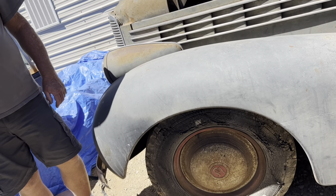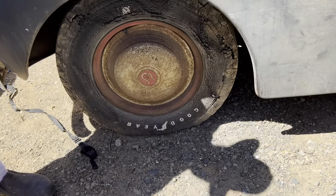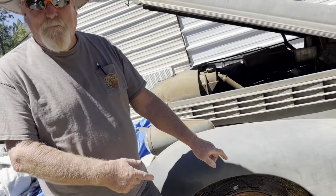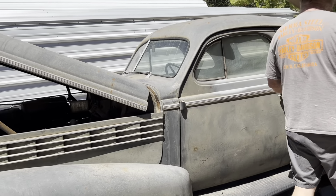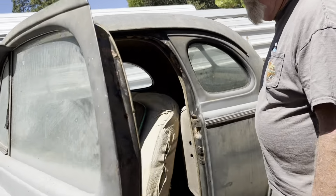Wow. Look at that old Goodyear. That's got to be the earliest white letter Goodyear tire I've ever seen. Got to be careful rolling it because the rubber comes off. Yeah. The side walls. That does. You know what? I've got a '55 Lincoln too, a hard top. And the rubber's about, looks like about like that.